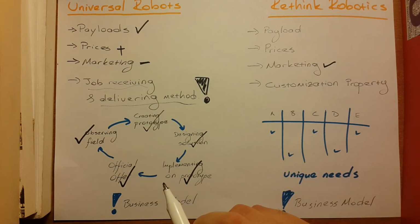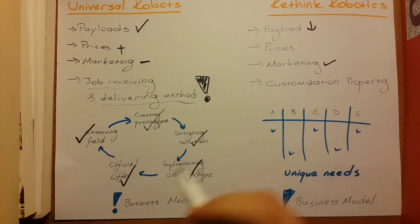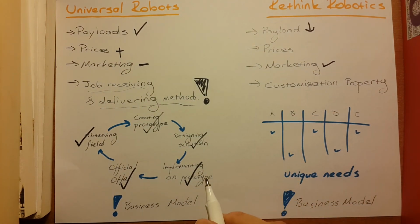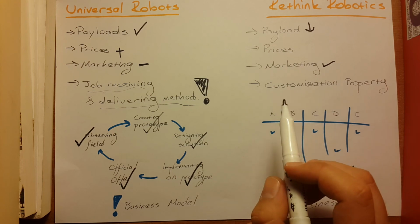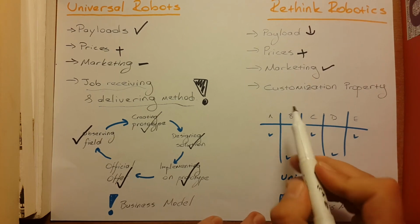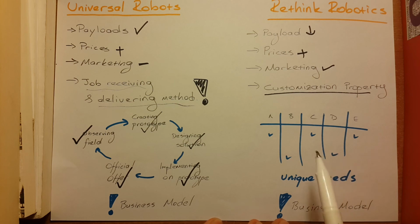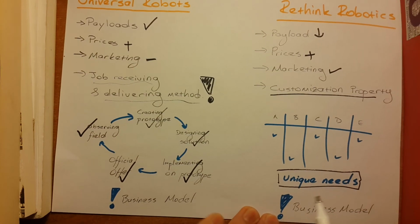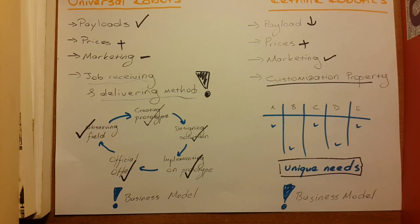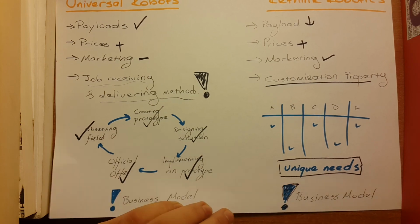If we need to talk about Rethink Robotics, their payloads are really lower compared to Universal Robots, so they are focusing especially on electrical assembly lines, and their prices are affordable also like Universal Robots. The most important thing that they have is the customization property, and they are basically satisfying your unique needs by letting you customize your collaborative robot application, which is the most important thing in their business model, I think.